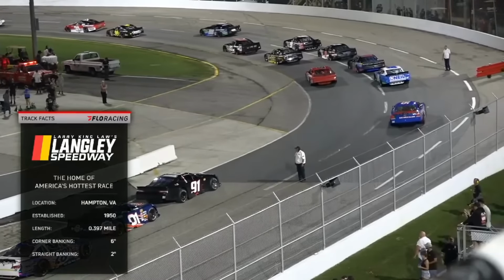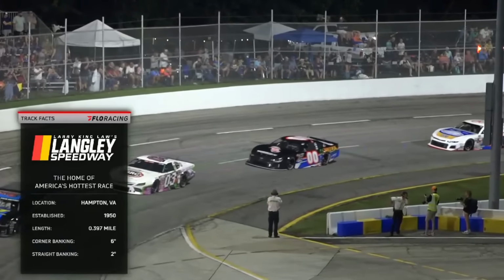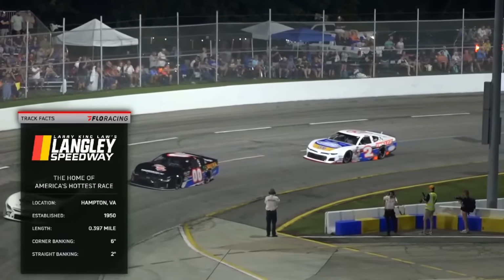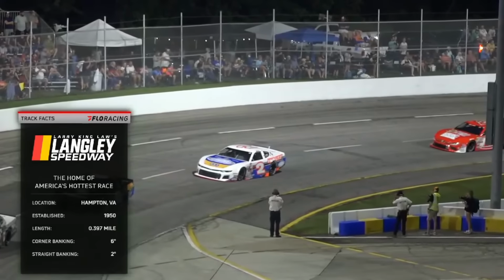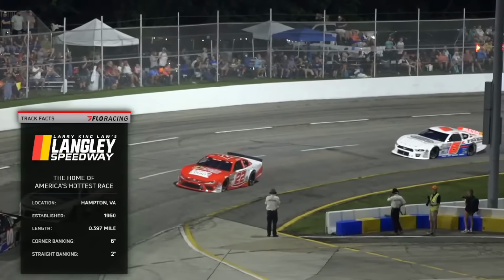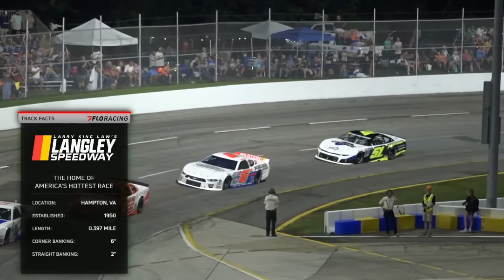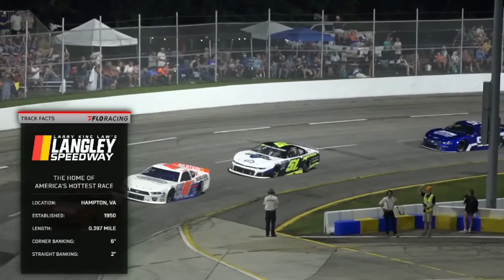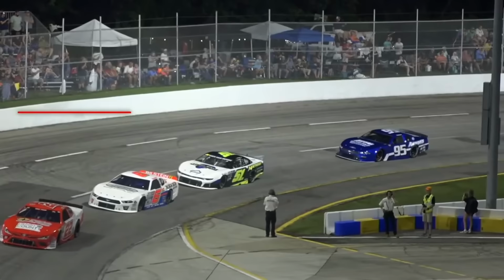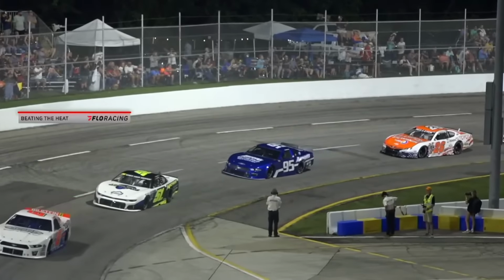racetrack. Track backs at America's hottest racetrack, Larry King Law's Langley Speedway in Hampton, opened in 1950. A .397 or 4/10 of a mile oval, a relatively flat course with banking just 6 degrees in the turns, 2 degrees on the straightaways. It's a wide course. You'll see cars 2, 3, sometimes 4 wide as they work around this speedway. But certainly, typically, Kip, you're at the bottom of the racetrack.